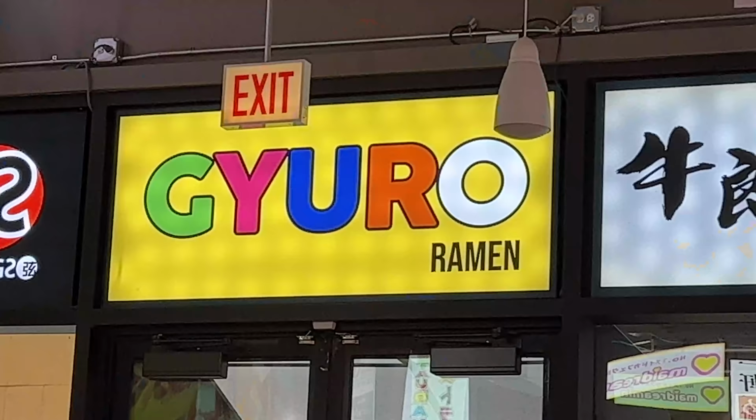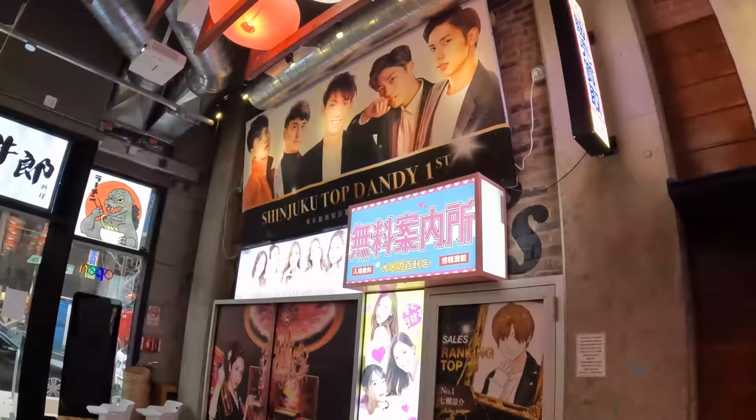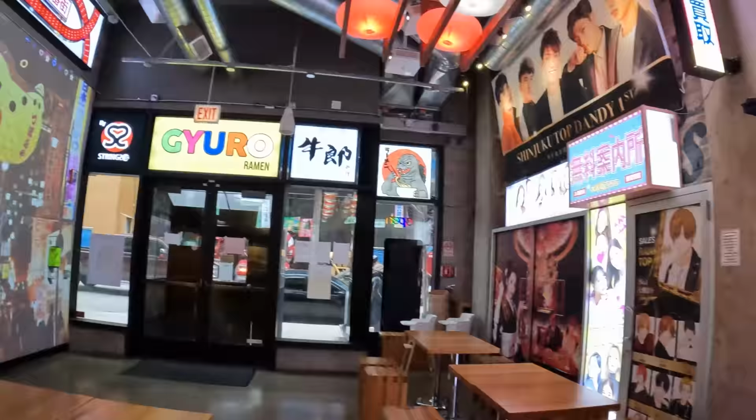Hey guys, Mike Chen here in Chicago. Today, the Windy City is really living up to its name. The wind is blowing, it's drizzling, it's cold, but that's good because that's just the perfect weather for ramen. And we're gonna get started right here, Gyuro Ramen. This place just opened, so they have their soft opening right now. This place is set up like you're walking on the streets of Japan.